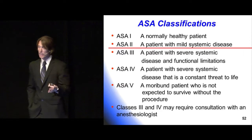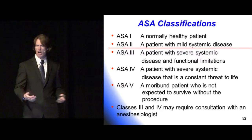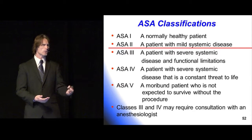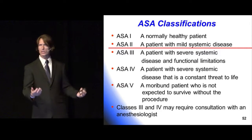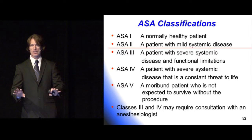If you're an ASA 3, somebody with severe systemic disease and functional limitations, I take an aerosol a couple times a day. It's not life-threatening every day, but I take a nitro once a week when I'm mowing the lawn. Okay, you have functional limitations. A 4 is a constant threat to life.